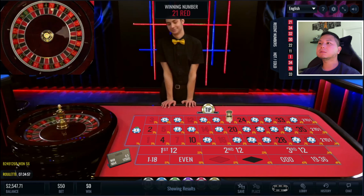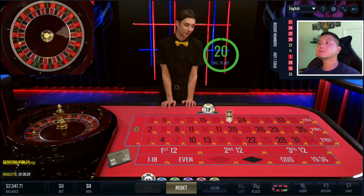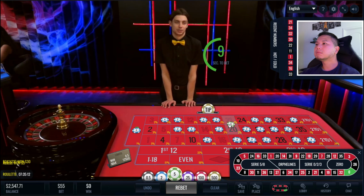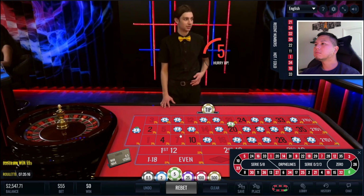Nothing on 21. Our winning number is number 21, red. High odd number from the first column. And where's the second? I don't know, just the people around there and my course there.